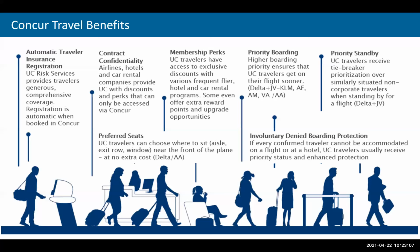This slide shows a variety of other benefits we have with our airline partners. Every airline is a little different. Every airline offers us a different range of options, I would say, for how our travelers are going to be treated.